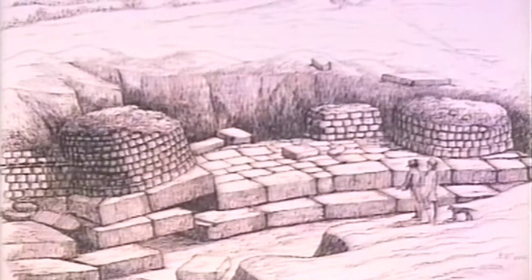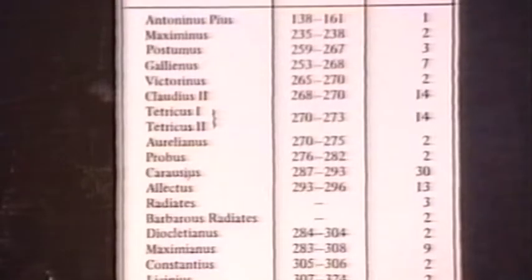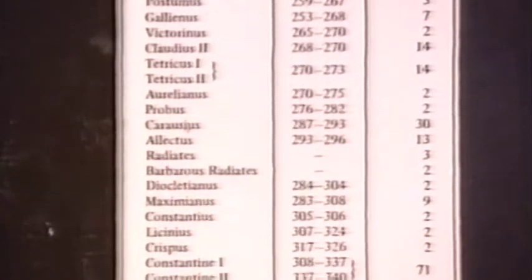A 19th century excavation, limited in scope, revealed, as this black and white drawing shows, the steps to the main entrance of this huge fort, with massive columns on either side. 304 Roman coins were found. Of those decipherable, the earliest is dated AD 138 and the latest AD 383. A full list of these coins indicates a continuous occupation from AD 138 to AD 383.